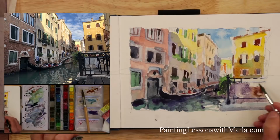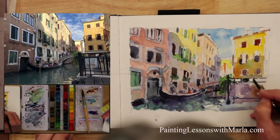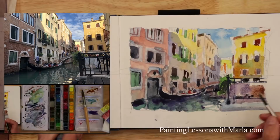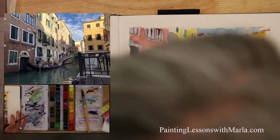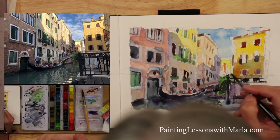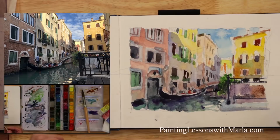I'll get those railings over the top of this, and there's a whole tangle of stuff going on in here. I'll get that in a little bit. That's more people on the top of the bridge, but I'm not gonna put them in. There's folks up there, but they're at the top of the bridge. I'm not gonna put them in. Can't really even tell.